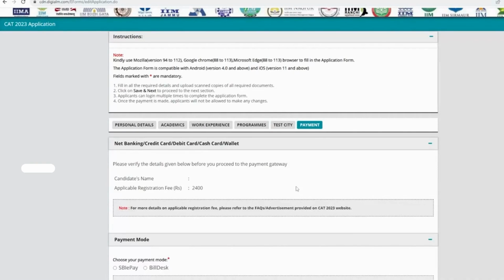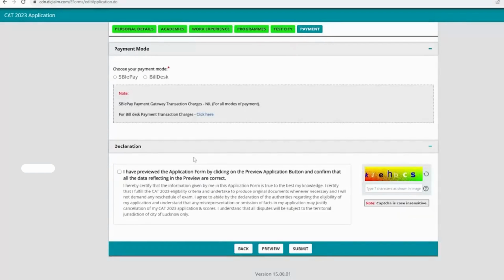After the test city section, you will be entering the payment section. Here the candidates who belong to general or EWS or NC/OBC category will be charged rupees 2,400, whereas the candidates who belong to SC, ST or PWD category will be charged rupees 1,200 to appear for CAT 2023.